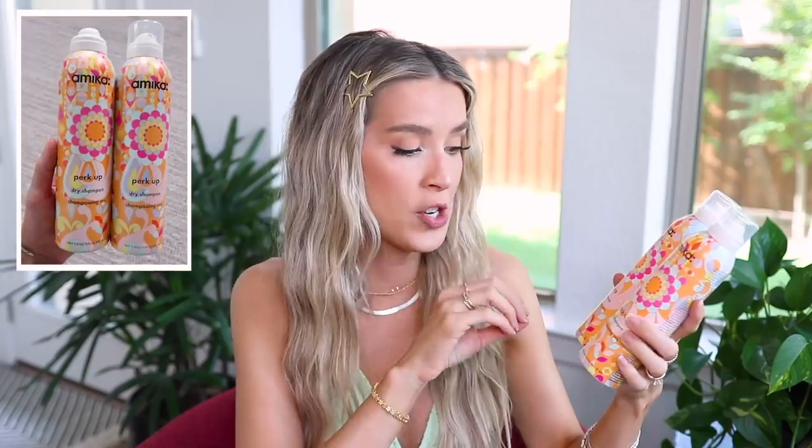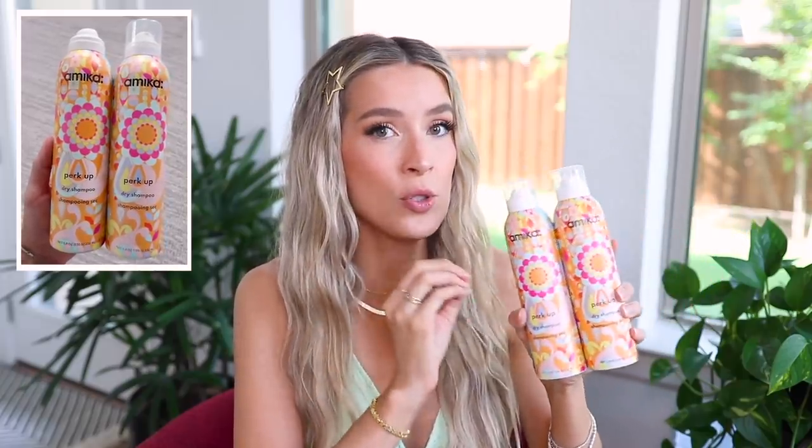Okay, next up, dry shampoo, a very important category of empties. These are two of the same thing, obviously, so clearly I love it. Clearly I've repurchased it many times. This is the Amika Perk Up Dry Shampoo. I absolutely love and swear by this dry shampoo.